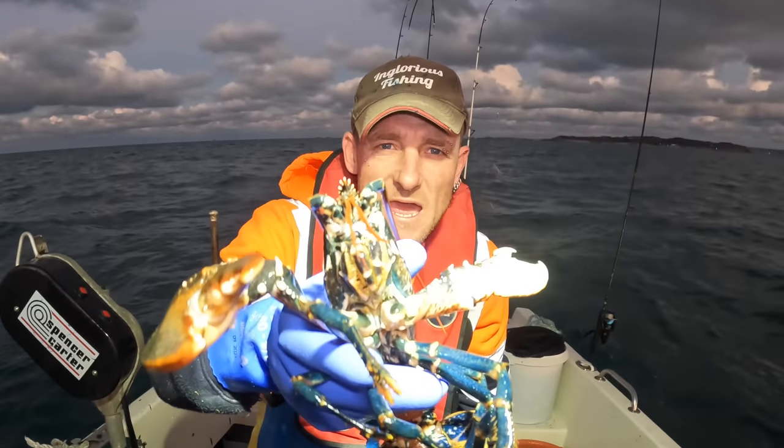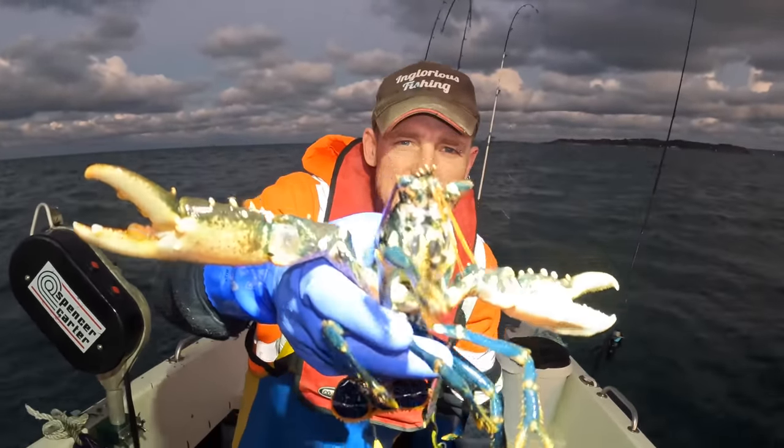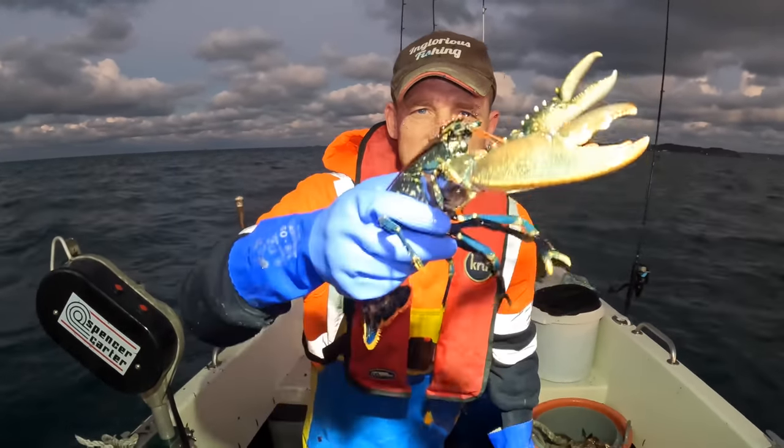So guys, I just measured that lobster and it's bang on the money. It's a keeper. So we're happy with that. One lobster and two brown crabs. Let's bait these up and get over to the other side and do those other four strings.